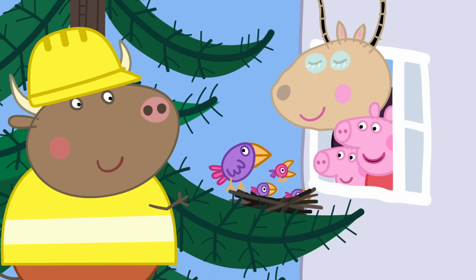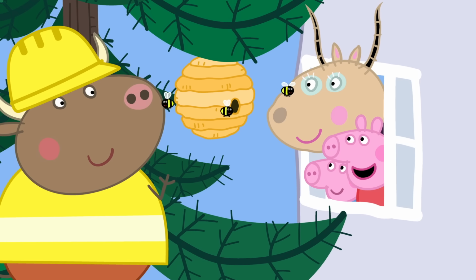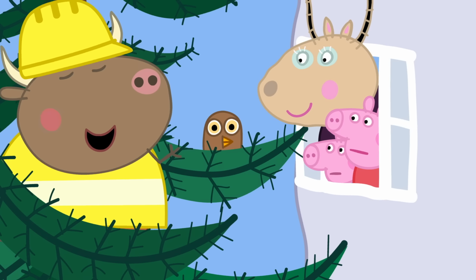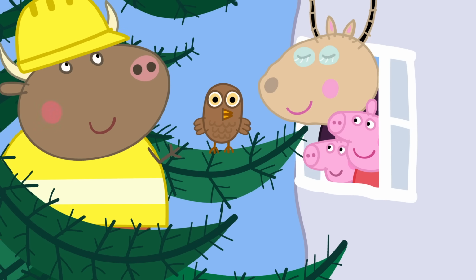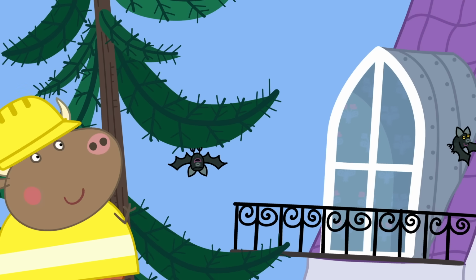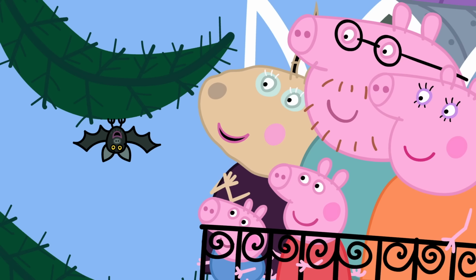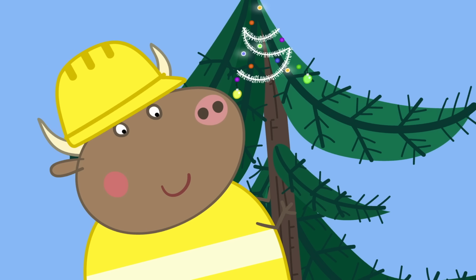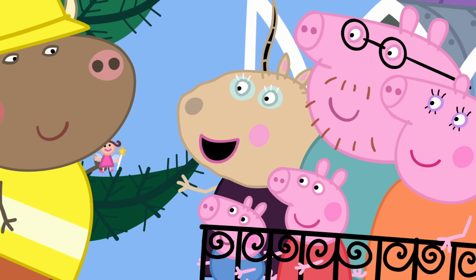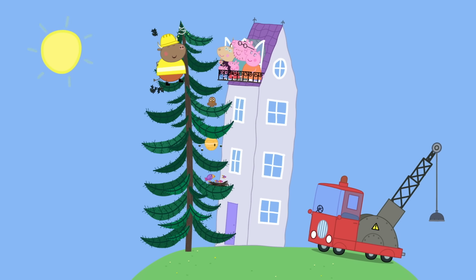Ooh, lovely birdies. I think there's something else higher up the tree. Look what's here! Buzzy bees! Let's see what else there is. I say, look at this! It's an owl! Oh, I think I see something else. Onward and upward. Aha! You've got bats, Madame Gazelle! My friends the bats. They remind me of the old country. And what's this? My Christmas decorations! And a fairy! That is the fairy I put on the little tree all those years ago. It's a magnificent tree. A wonderful home to so many little animals.